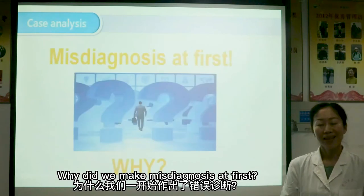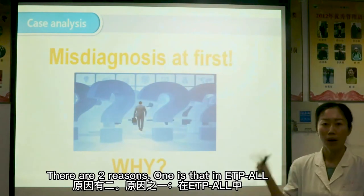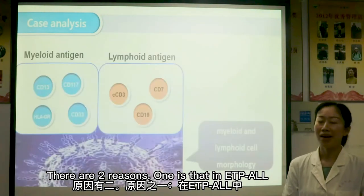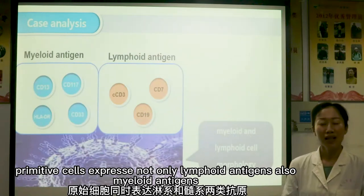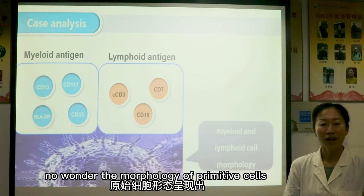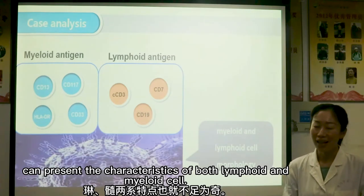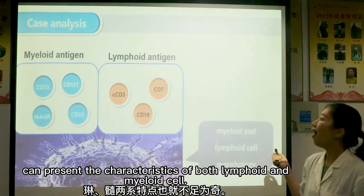So why did we make the misdiagnosis at first? There are two reasons. One reason is that in ETP-ALL, the primitive cells express not only lymphoid antigens but also myeloid antigens. No wonder the morphology of primitive cells can present characteristics of both lymphoid cells and myeloid cells.